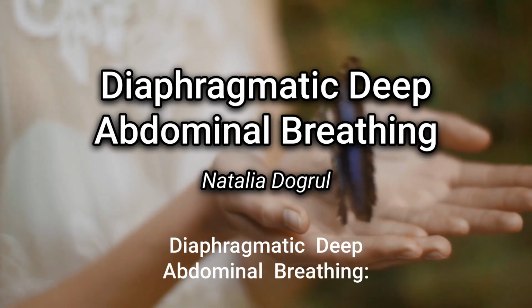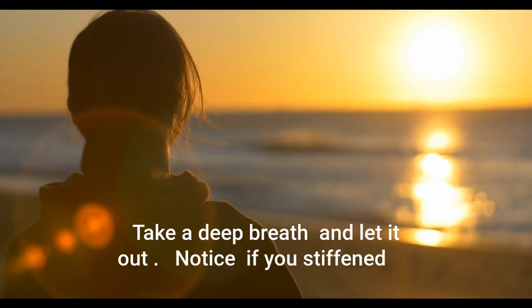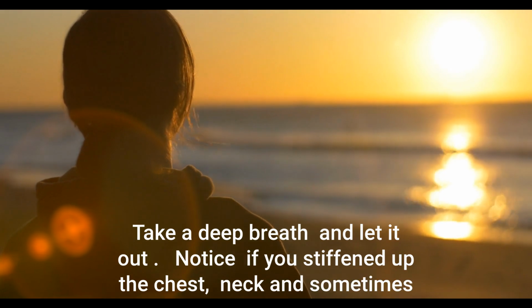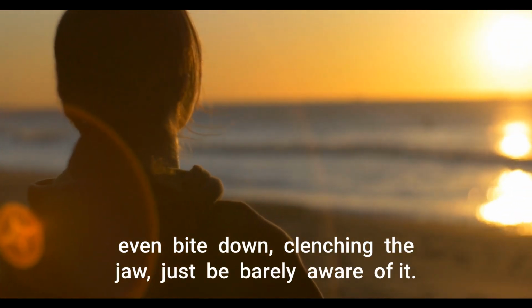Diaphragmatic deep abdominal breathing, a stress management technique. Take a deep breath and let it out. Notice if you stiffened up the chest, neck, and sometimes even bite down, clenching the jaw. Just be barely aware of it.